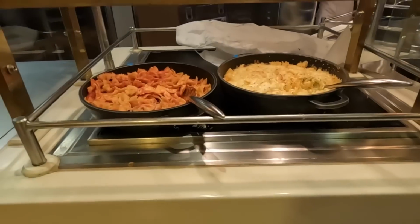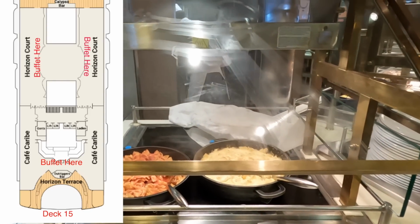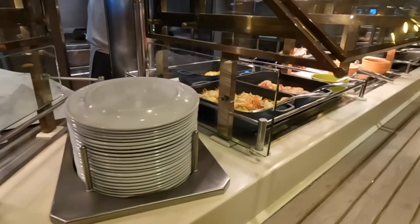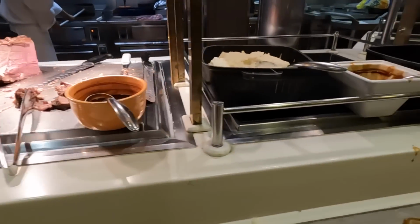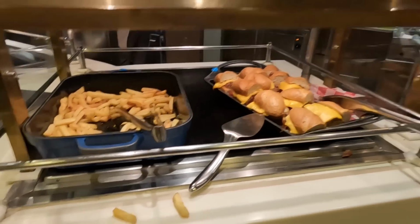Hashtag go to muster. Okay, we are full aft, and here we are in the buffet. There are three separate sections to the buffet. Two on either side in the middle, and then here in the aft. So here's just a quick peek. It's not as busy back here. I don't want to be in anybody's way. This is a Philly cheesesteak sandwich and french fries.